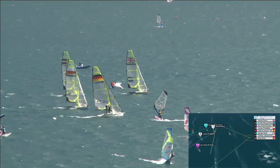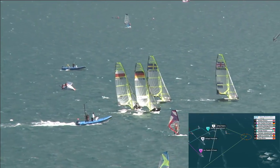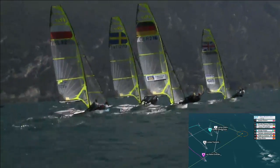We've got Diego Barton. Oh no, we've got one boat upside down. Jan Hauk Eriksson got right away. And is he on the layline? I think he is, so he can close in on the Danes. It's going to be really, really close, and Peters is not that far ahead anymore.